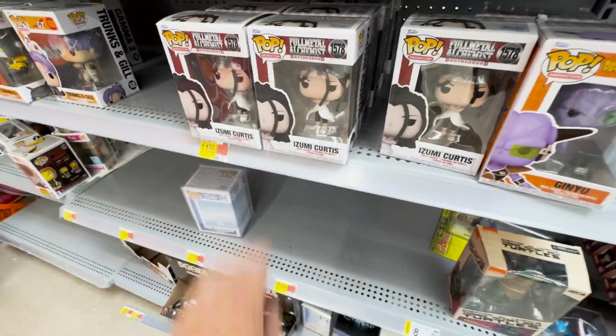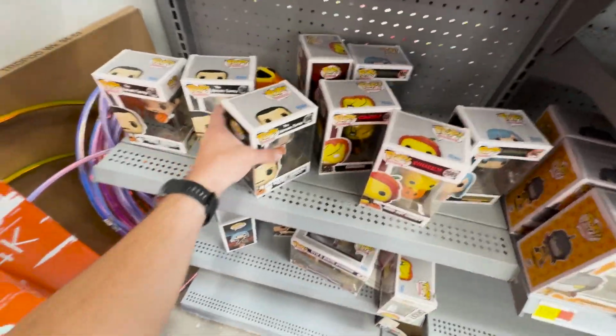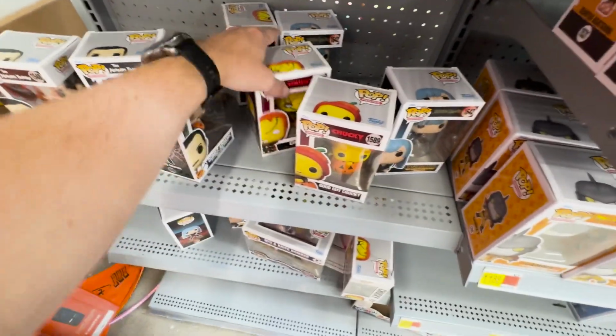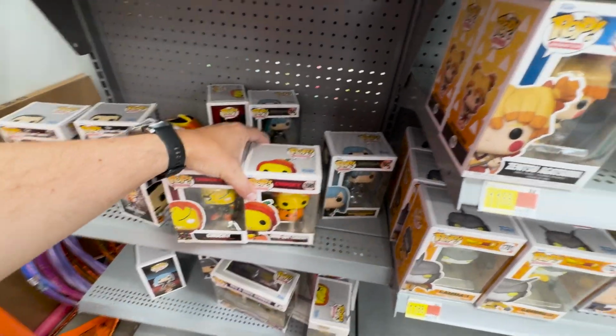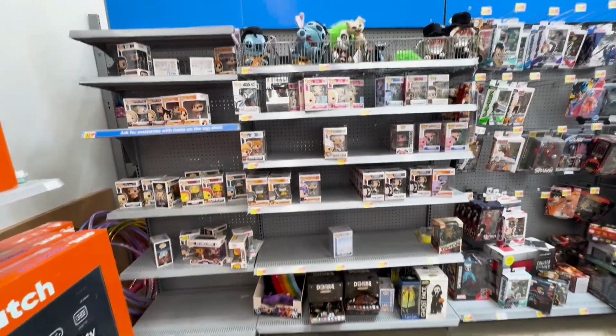I think this is a part of the new Full Metal Alchemist line that just came out. They also had some Halloween related Pops, guys, with Gomez Addams right there holding the pumpkin, and both of these different versions of Blacklight Chucky. So I guess those weren't too bad, but yeah, guys, keep checking your local Walmarts because you never know what you're going to find, because they could potentially have some pretty good new stuff in there.